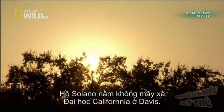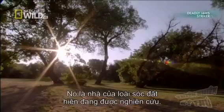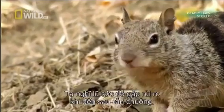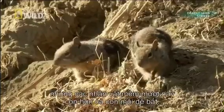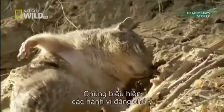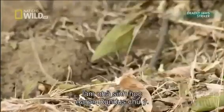Solano Lakes, a scenic park not far from the University of California at Davis. This is the home to a healthy population of closely studied California ground squirrels. It's odd to think of squirrels as upstaging rattlesnakes, but these fluffy characters are more than easy prey. They show some remarkable behavior that's caught the attention of Davis biologist Aaron Rundus.